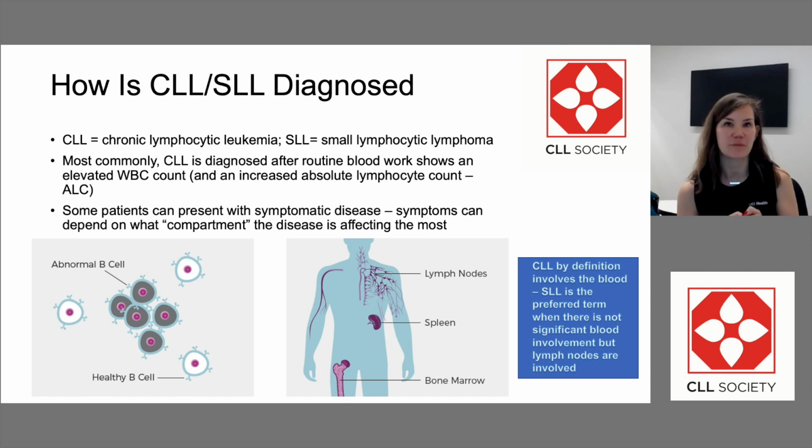So CLL, standing for chronic lymphocytic leukemia, leukemias by definition have a significant component of cancerous cells in the blood. Small lymphocytic lymphoma is the term that's used when the patient has the exact same cancerous cell, but instead of involving the blood, it involves the lymph nodes. And that's something that's very easy to get confused, but the way that I, as a CLL specialist, think about it is that these are exactly the same disease, but they just involve different compartments in the body.